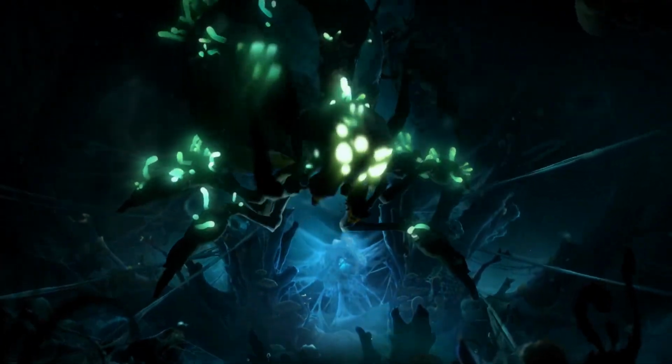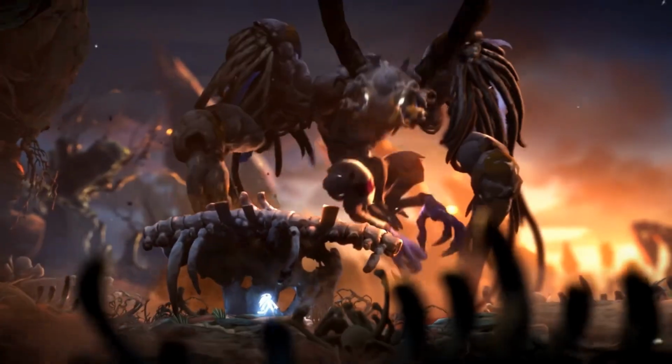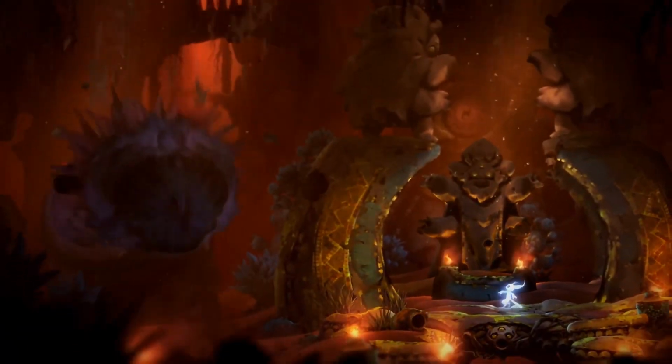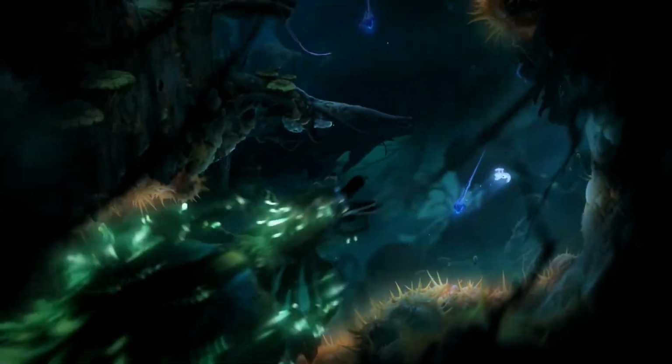Ori and the Will of the Wisps also got a release date for March 11th, available on Xbox One, Xbox Game Pass, Steam, and the Windows Store. It looks great per usual, and they did show a nice little collector's edition for it as well. I wish they would make a statue personally, but it's cool nonetheless.